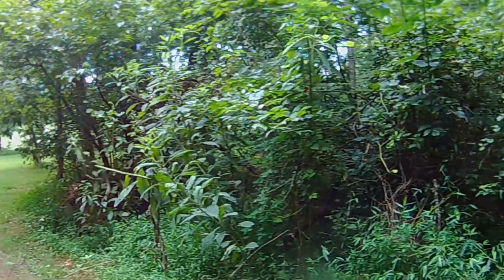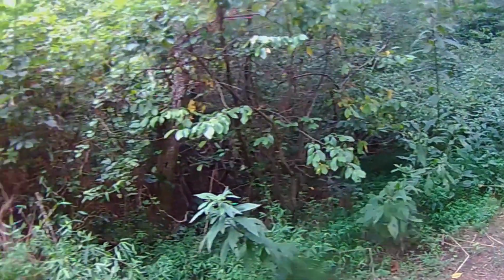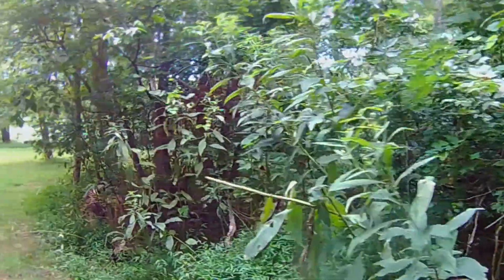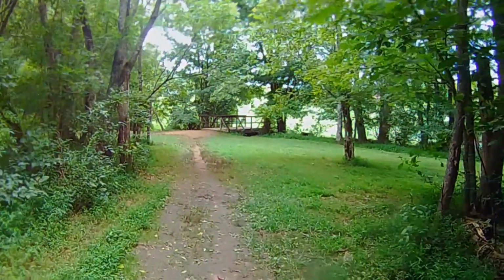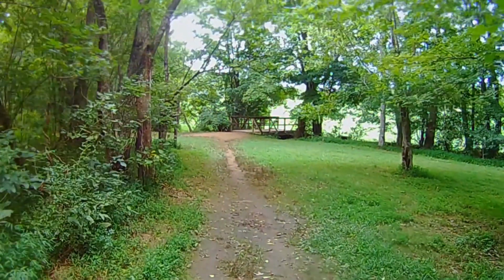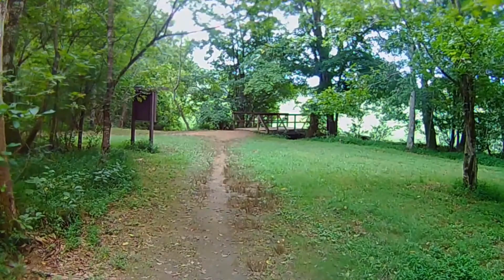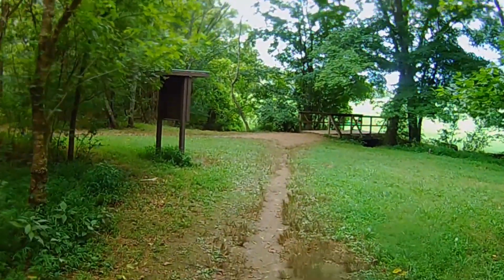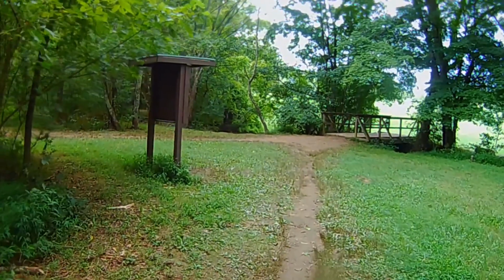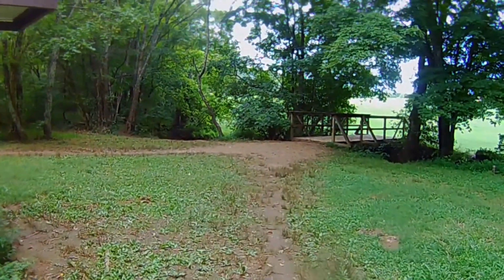Bugs are making a racket. Beautiful. Yeah, you can hear the water running. Beautiful. I've seen a couple flowers, but not much of anything. Seen the old car in the creek.